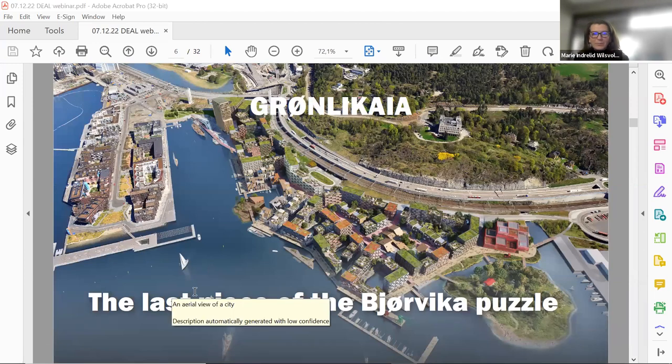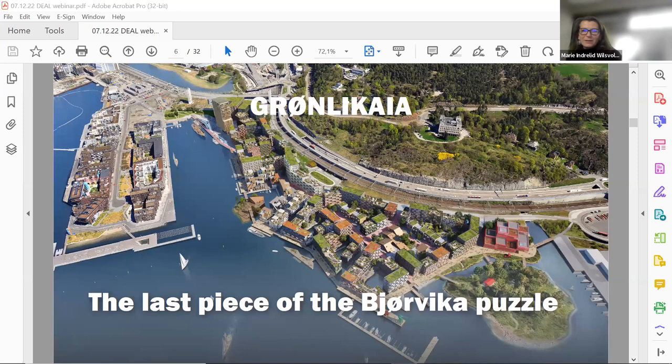So now, Grønlikaia is the last piece of the puzzle of the fjord city. And as Leonora said, it's 200,000 square meters, so it's quite a unique development project. We want to use what we have learned from the earlier development, but also what's to come. It's the easternmost part of Bjørvika, and it lies between Ekeberg and Lohavn. And we also have a river coming up to the Alna River. So this whole area is what is going to be developed.